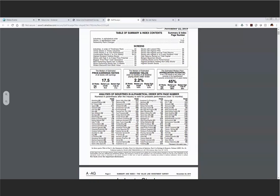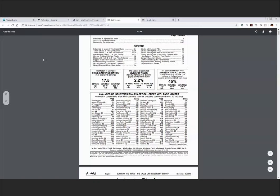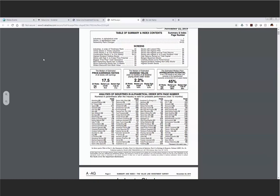The VL timeliness rank for CBRL was recently downgraded. Why is that? Well, I didn't use timeliness as a factor in the screen. And our timeliness ranks are for the next 6 to 12 months, while I'm recommending this stock more as a buy and hold for the next few years. So thus, I didn't include the timeliness rank.